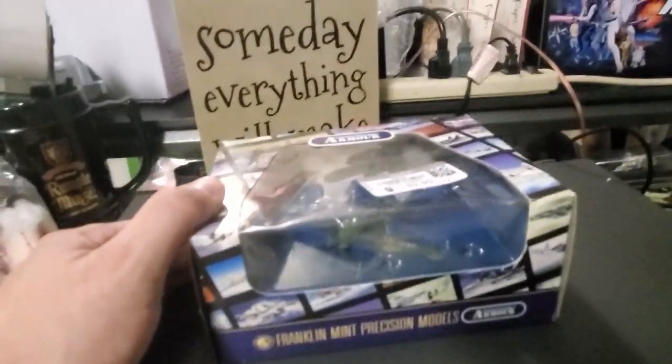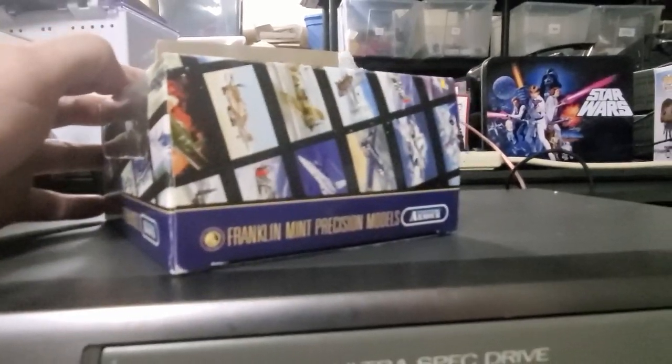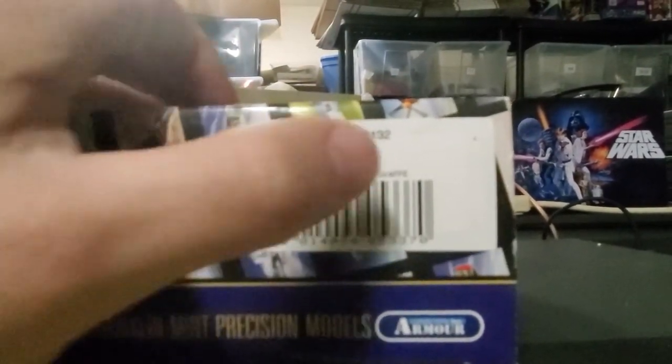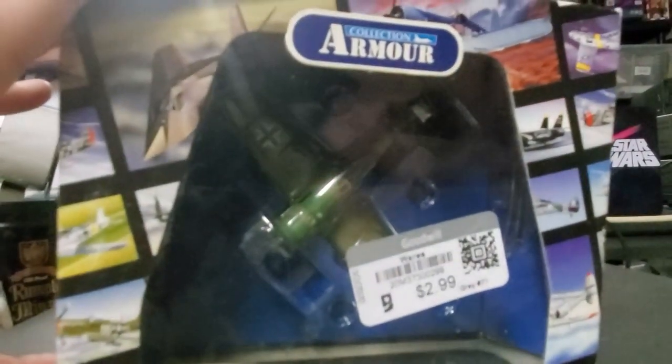Kind of grabbed this on my third trip around the store. My senses were tingling. There was more stuff to find, and actually there certainly was. Franklin Mint Precision Model, their collection, the armor collection. And boy, I'm going to boff this one, and I'm part German, I should know, but isn't it Luftwaffe is the airplane, and so a German airplane.